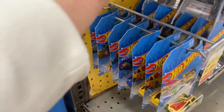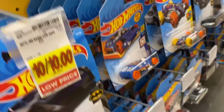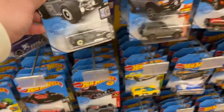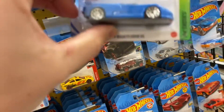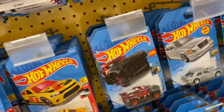It seems like everybody did that Miata last year as well. You guys remember the orange Johnny Lightning at the beginning of this video. We're not going to look at all these guys, too many and nothing that you guys haven't seen before. So we will pan out here shortly and move on to the next store.